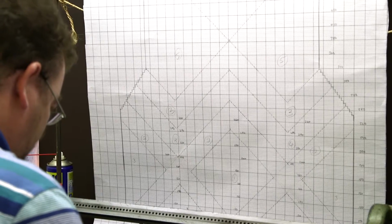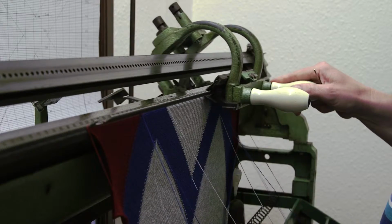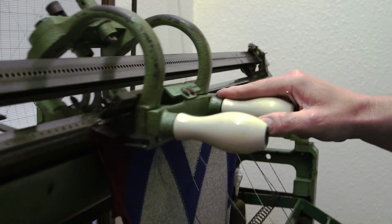I started intarsia knitting in 1982, I think it was. Intarsia's all laid by hand, every individual thread is put in by hand. It takes about 12 months to learn the basics. Of course, it takes a lot longer to learn other things.